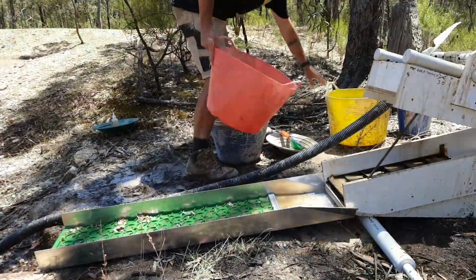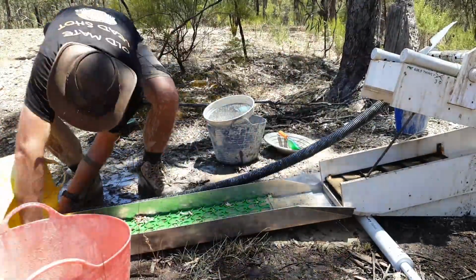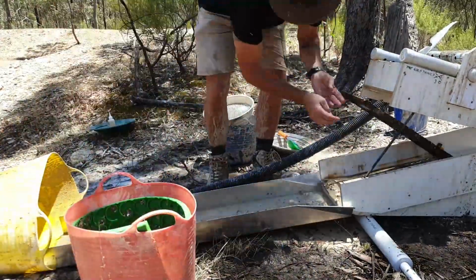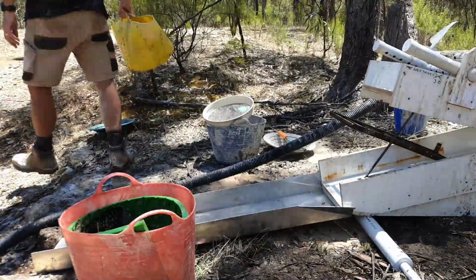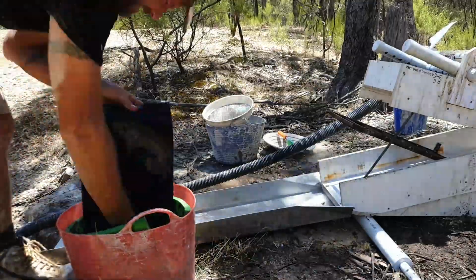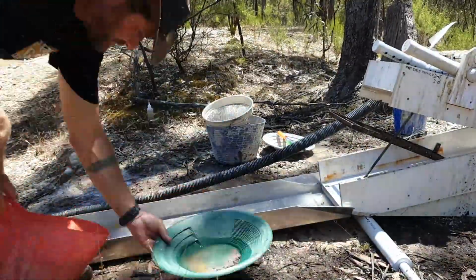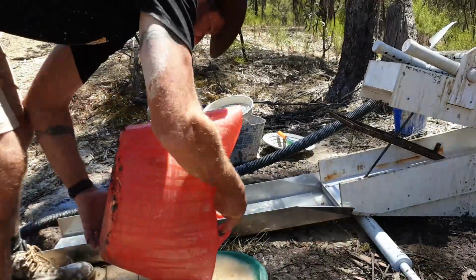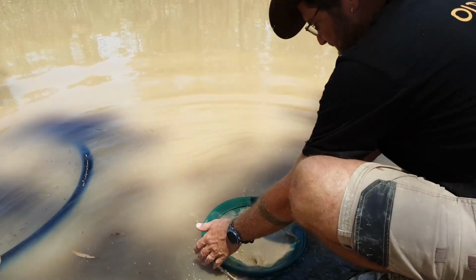Righty go, guys, we've got 4 tubs through, so we'll do a bit of cleanup now and see what we can come up with. Alrighty guys, we'll give the pan off and see what we come up with this time. Hopefully it'll be as good as the last.